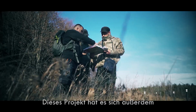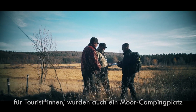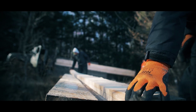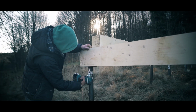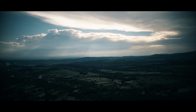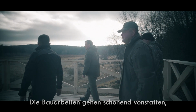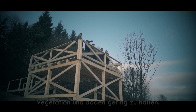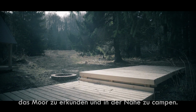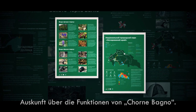This project also aims to work in the direct periphery of the peatland. In addition to the development and construction of a new tourist trail for ecological education, camping sites and an observation platform have been built. The constructions are made in a minimally invasive way, so as to reduce the impact on vegetation and soil. Everything is attached to geo-anchors. In the future, tourists will have the unique opportunity to explore the peatland and use a tent camp nearby. And thanks to the information boards, they can learn more about the features of Chorne Bagno.